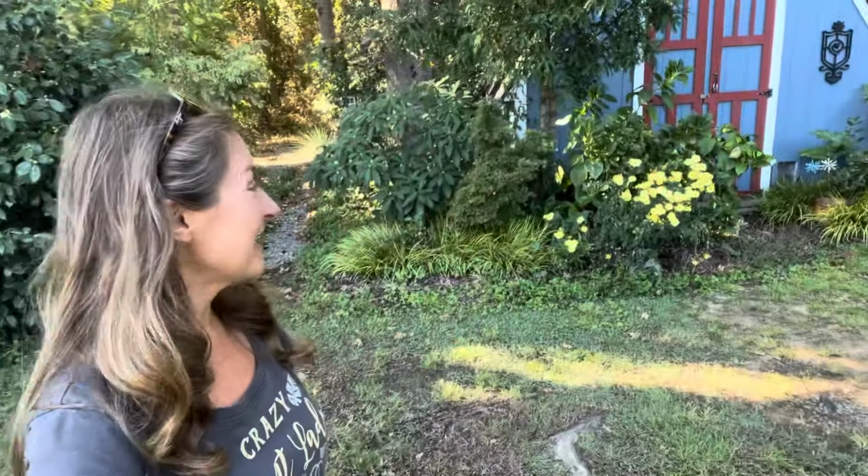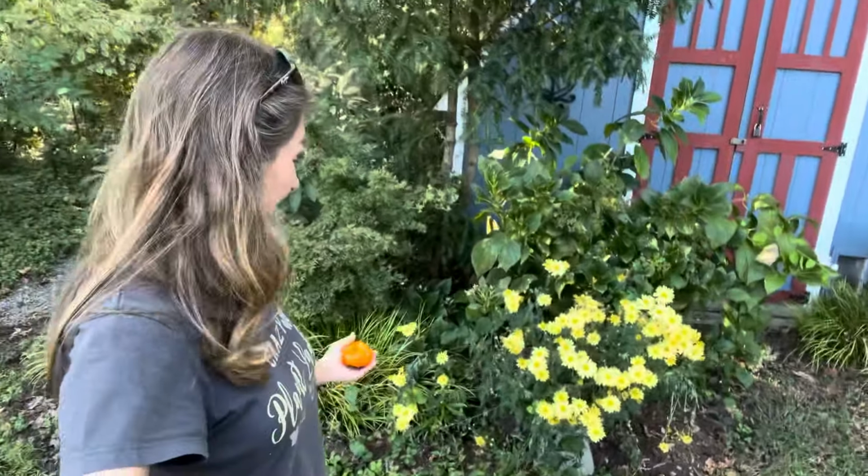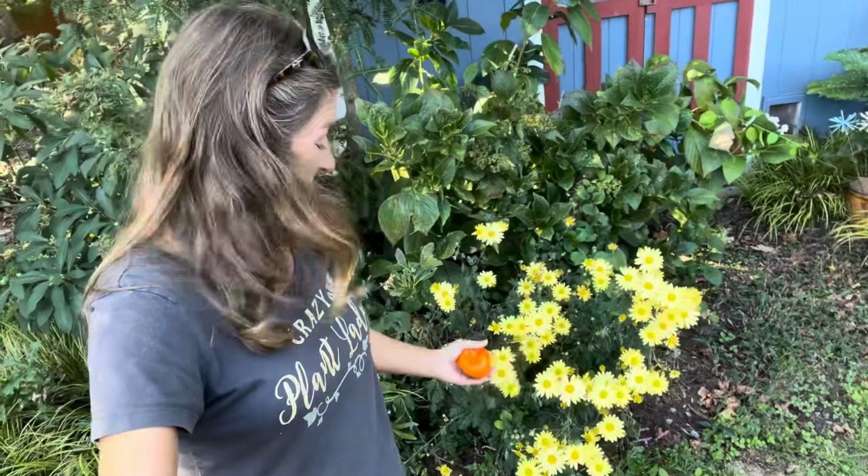And I'm also really happy to see that this mum that is in a pot in like dense shade and gets absolutely no additional water is actually in full bloom. I think it's so pretty. I'm gonna pluck a bunch of these to make a floating flower arrangement today.